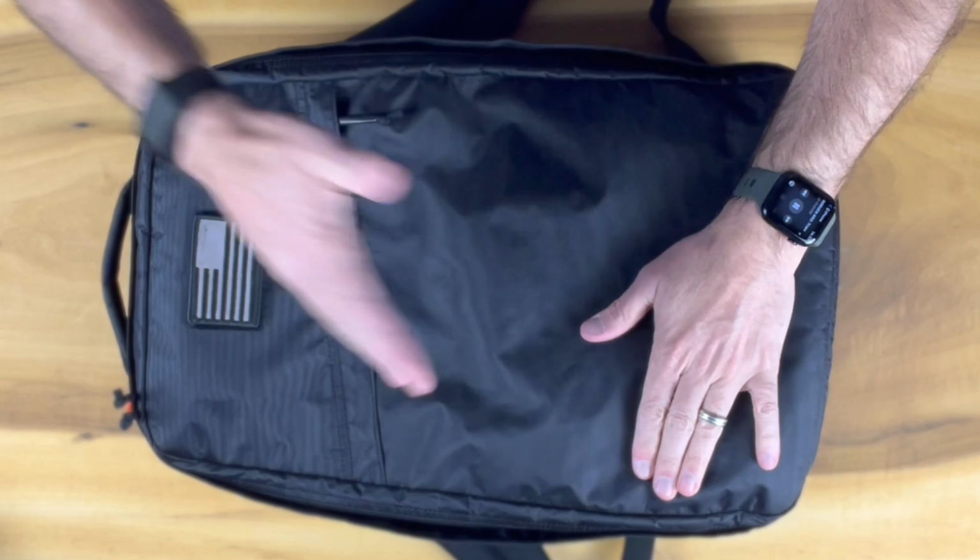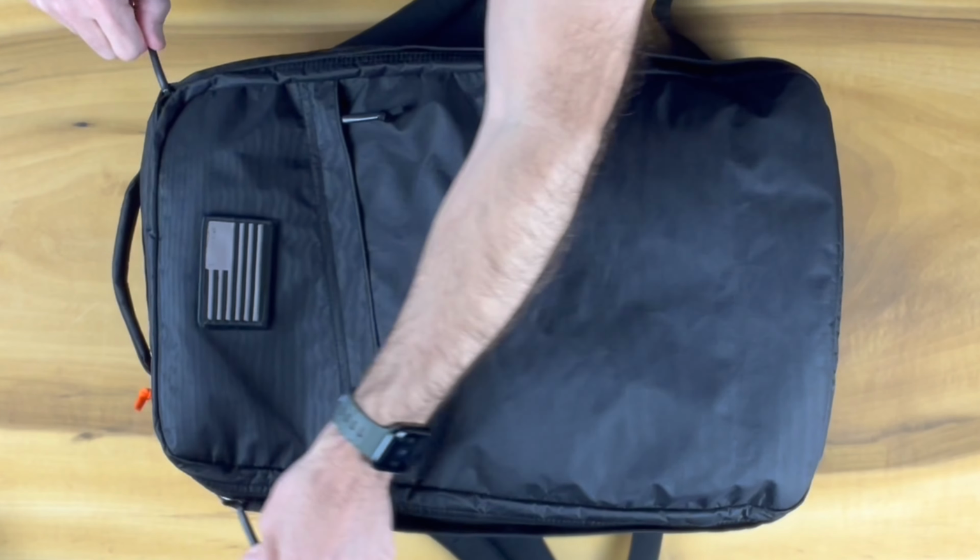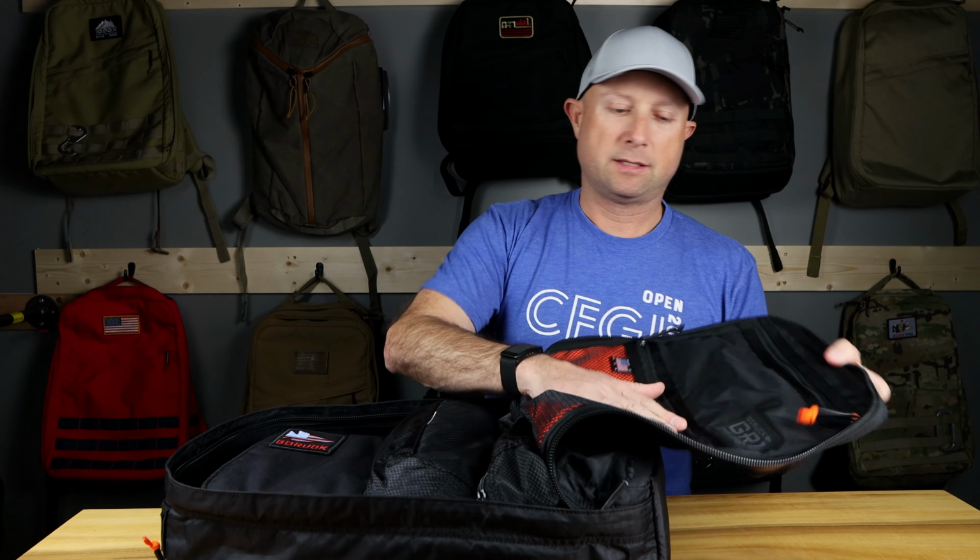So the 26 liter, no different, same material, everything else. This one's a little less worn in because the only time I've used this bag was to go on a several day weekend trip. It's held up great. And again, I just like the smoothness of it.